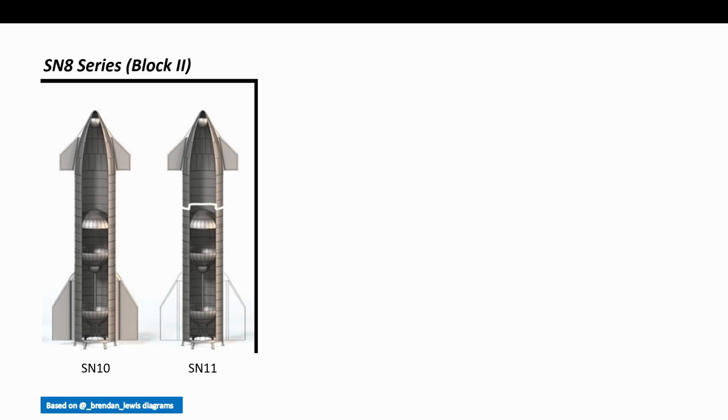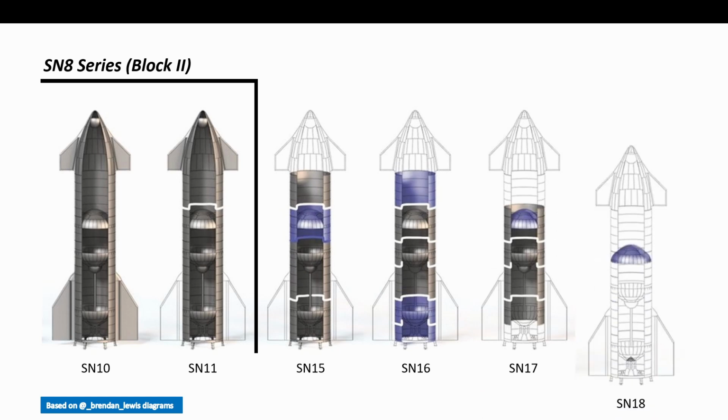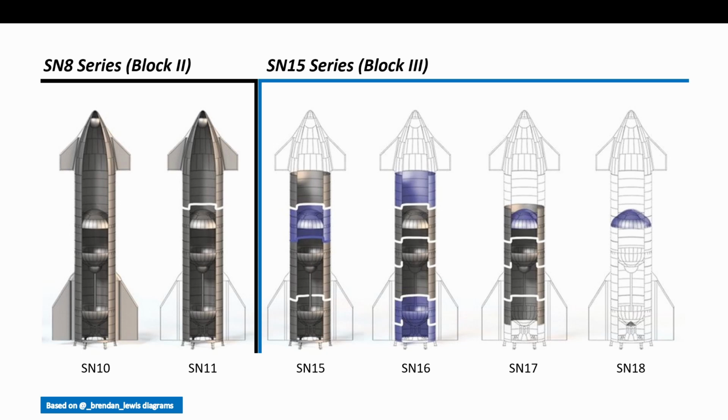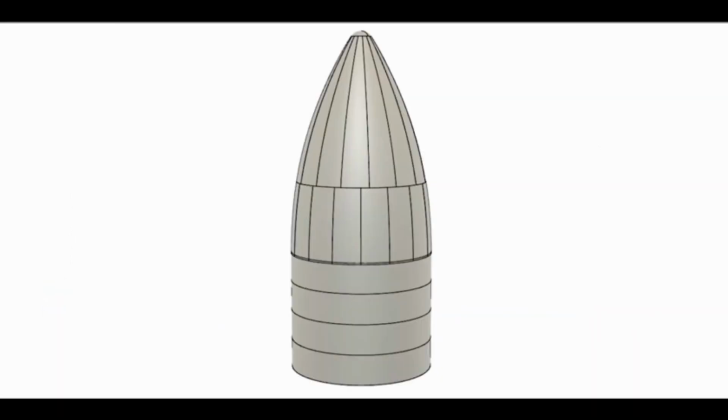The other 4 Starships, SN15, 16, 17 and 18, belong to another block version called the Block 3 upgrade or the SN15 series. SN15 is basically the prototype of this series, and the other 3 are almost identical to it. The prototypes belonging to the SN15 series or the Block 3 upgrades of Starship have received major upgrades compared to the SN8 series or Block 2. One of those upgrades is a new nose cone design. It consists of fewer parts than the old design and therefore looks a lot smoother and has a lot fewer weld lines. It's probably better than the old nose cone design we had until now.